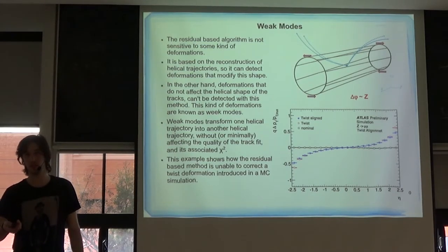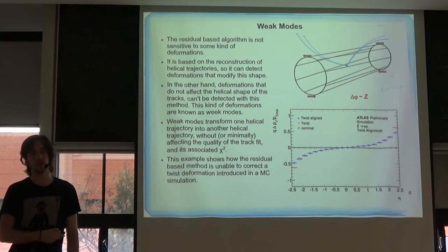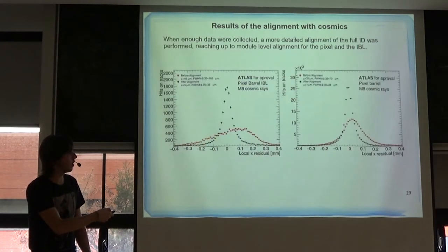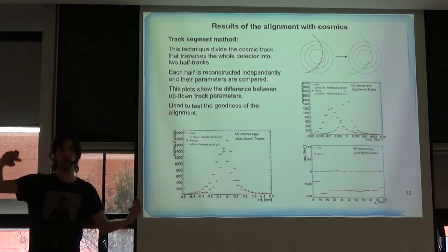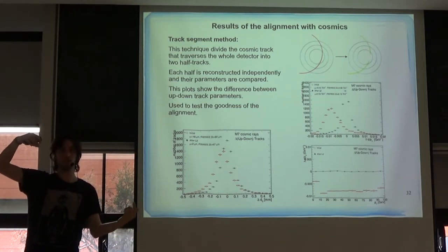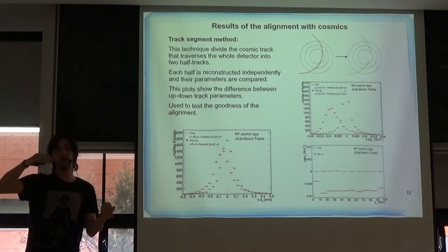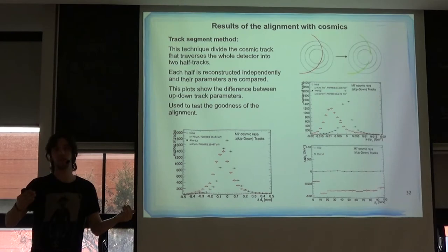You have some characteristics of the cosmic rays that collisions don't have, for example, that they traverse all the detector, and this can be used to study the resolution we have with respect to the parameters, for example, for the momentum. Because you have a track that traverses all the detector, you can divide it into two, you know that this has to have the same parameters, so you can compare, and the difference, if the alignment is perfect, comes from the resolution you have in this parameter.